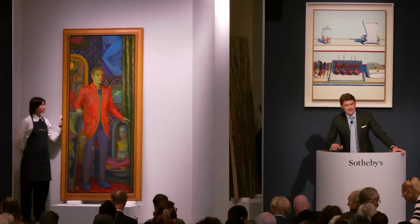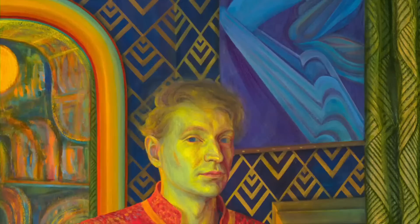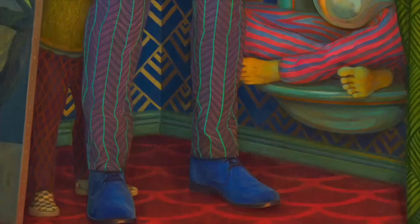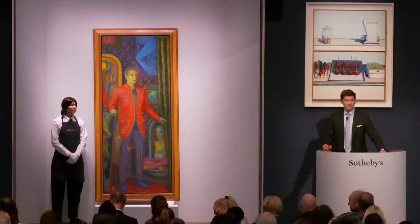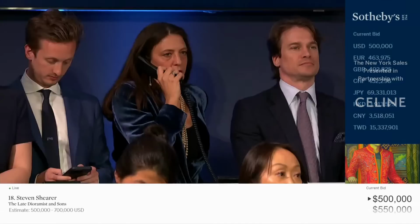Lot 18 is Stephen Shearer's electric work, The Late Dioramist and Sons, one of the largest paintings by the artist to date. And I'm starting here at only 420,000, 450,000, 480,000 only, at 480,000, at 480,000. Have 480,000, 500,000, bid online at 500. It's with the online bidder at 500,000. 600,000, thank you, Vera. I like your style at 600,000.